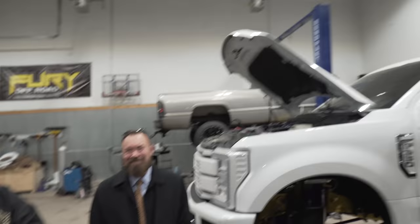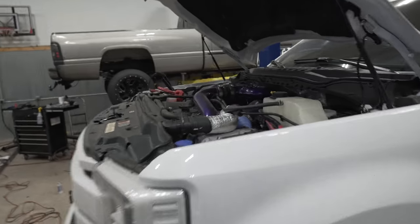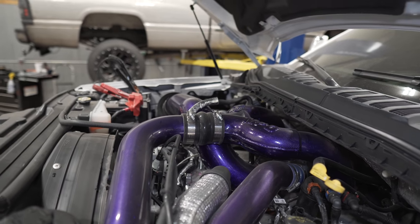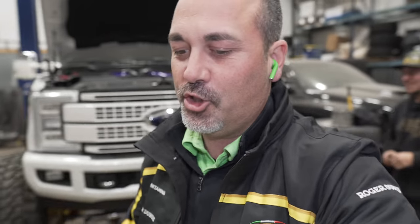I know nothing about cars or trucks. We got two mechanics over here. They're like, this is jackass. Get away from my truck. Yeah. So, check out the turbos on this thing, Steve. Check out the turbo. It's even supercharged. Supercharged and turbo. It's a supercharged turbo.